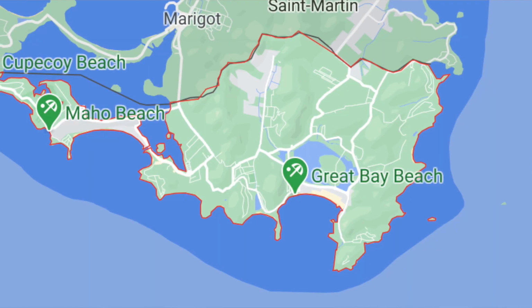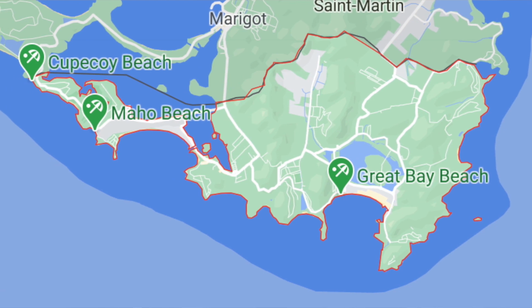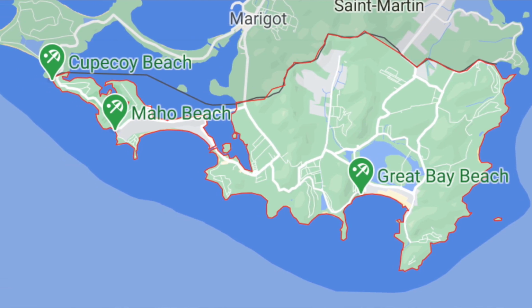All right, jumping right into it. So the Dutch side of Sint Maarten is the more popular side. It's where the airport is located and it's where the cruise ships come in. So it tends to be the busier side of the island. And today I want to highlight some of the things to see and do on the Dutch side.